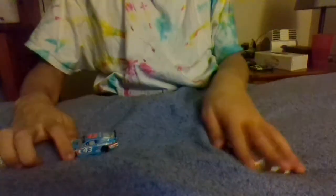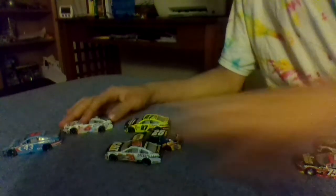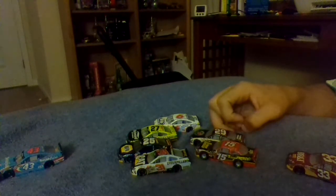Two laps in the books. They're still holding four wide here going into 1. Something's going to have to give, boys. Oh, the 6 hits into the wall. Still three wide. Three to go. Currently still green. Still green.